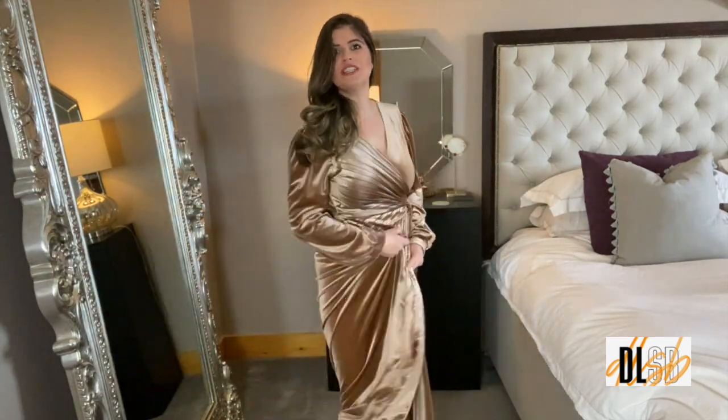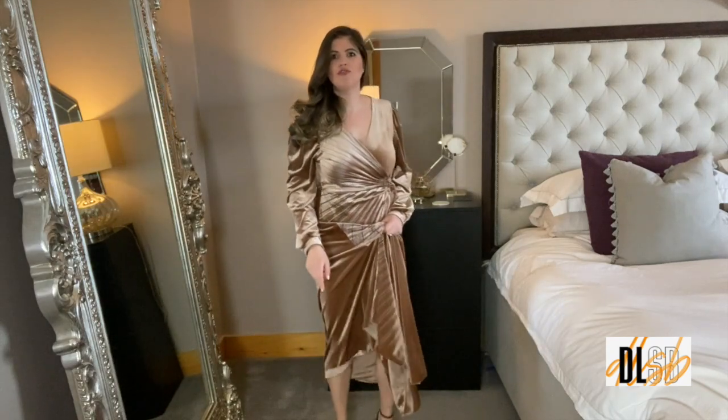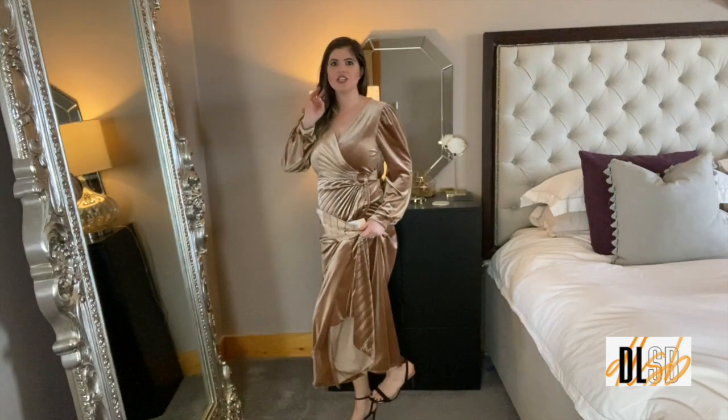I've been teaming all of these outfits with these strappy shoes from ASOS shoes. You can just see them there.